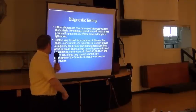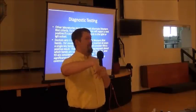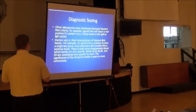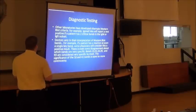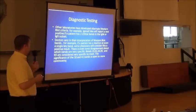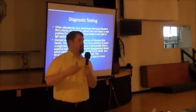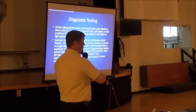The problem is now other labs have added the initial 2 bands back in. For example, IGeneX is a very big Lyme testing lab. They report a test positive if the patient has 2 bands in IgM or IgG, so you could have 1 of each, or you could have 2 in either category. They don't require so many in this category and this category.